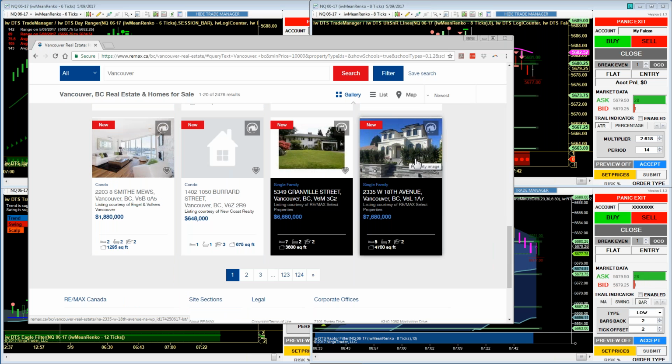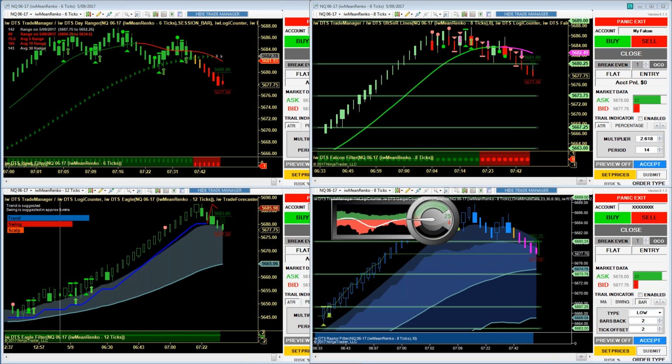Now again, it's a mansion. It's a beautiful house, West 18th Avenue. I'm trying to place that. Oh, that's closer toward White Rock. That's a beautiful area as well. As you can see, 7.6 million. Granville Street. Now this is just your run-of-the-mill house in Vancouver. 3,600 square feet, 6.6 million. So I guess we need the markets to pick up here a little bit in order for me to afford my $1 million condo in Vancouver. My little getaway.